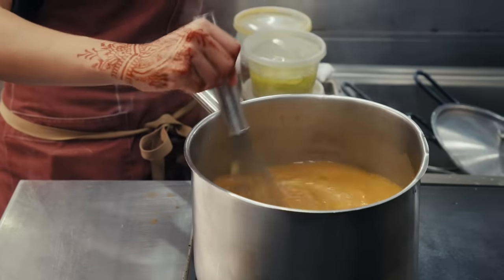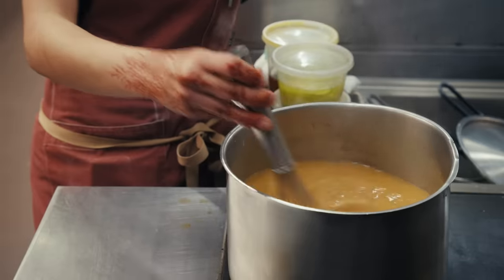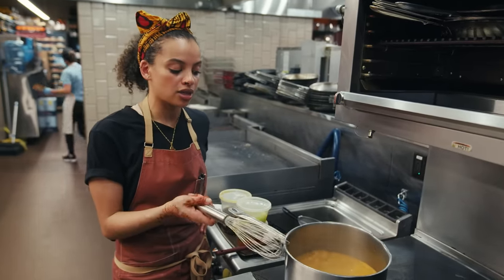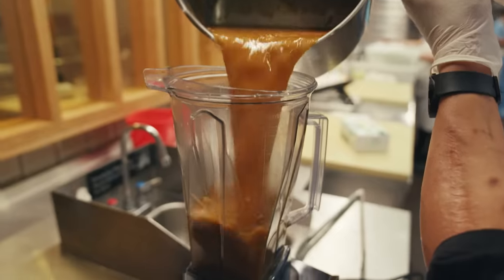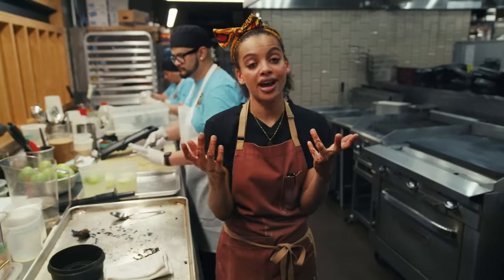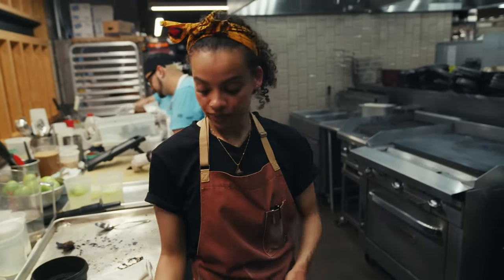Chickpea is a thickening agent. So as it reduces, it's going to start to thicken up. So I'm gonna let the shiro do its thing. I'm not going to put a lid on it because we want it to reduce. I'm going to hand it off to one of my prep cooks because the last step is just to blend it. It's about 10:30. I have to start tasting everything that my prep cooks have been prepping this whole time.